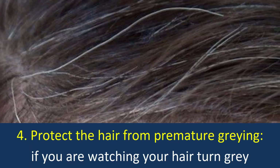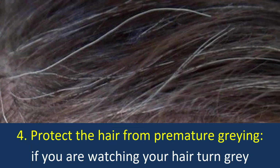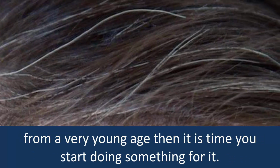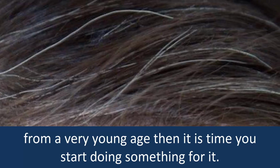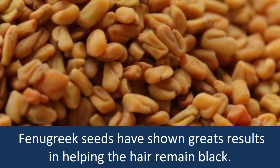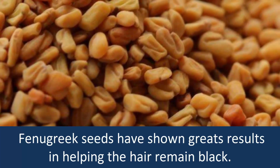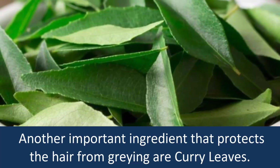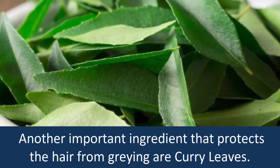Number 4. Protect the hair from premature graying. If you are watching your hair turn gray from a very young age, then it is time you start doing something for it. Fenugreek seeds have shown great results in helping the hair remain black. Another important ingredient that protects the hair from graying are curry leaves.